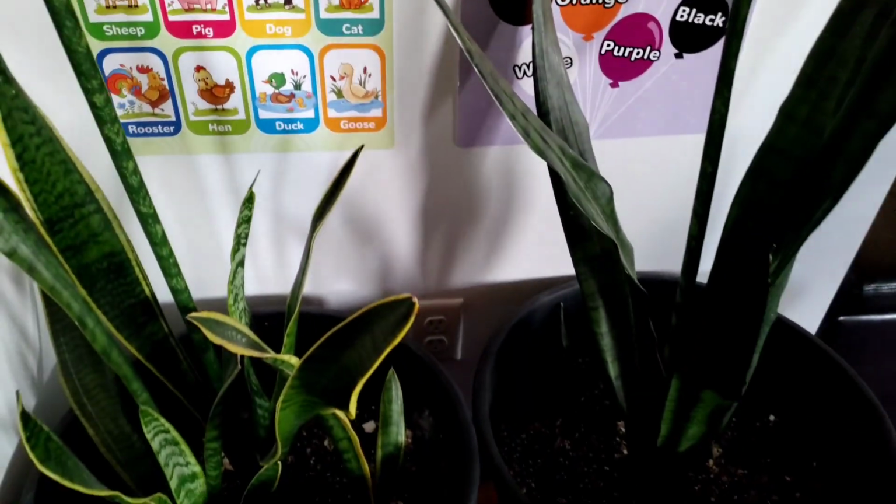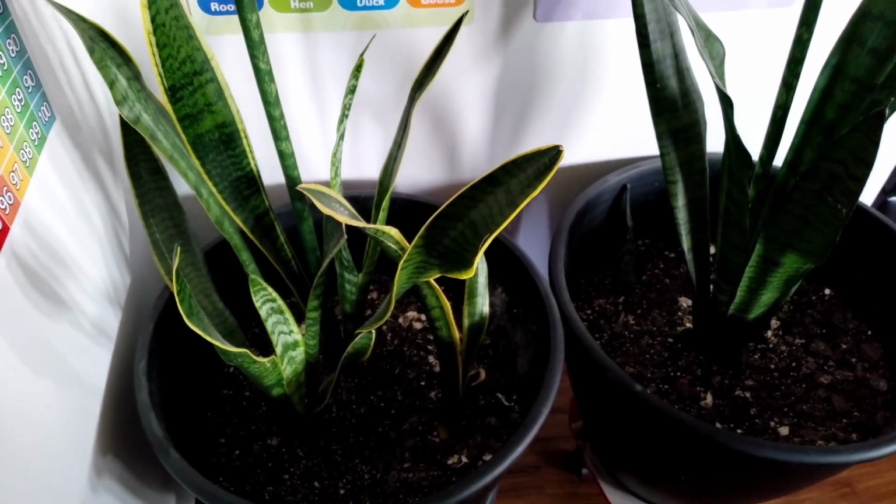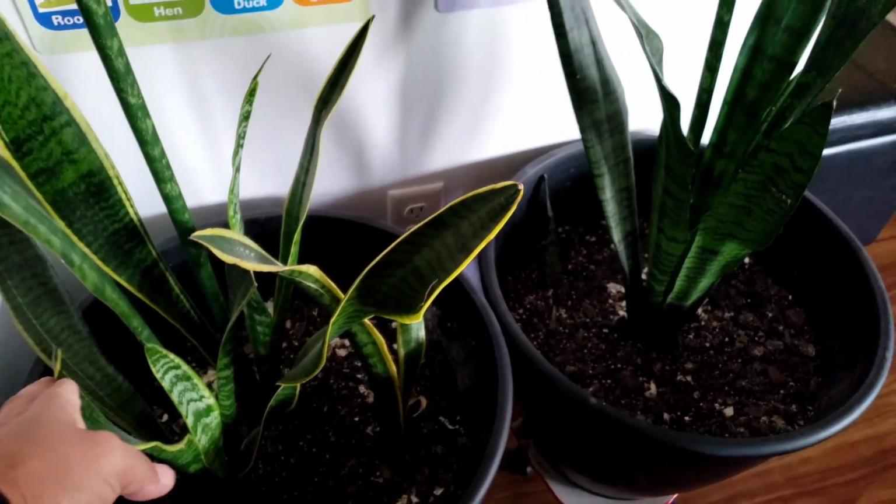Then I bought one pot in Lowe's and separated it. So there are many.